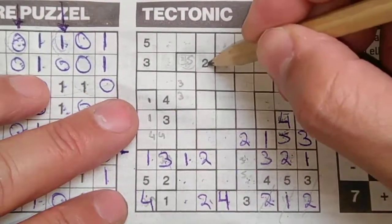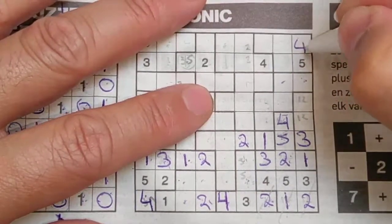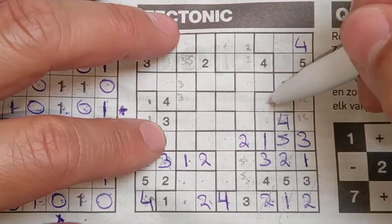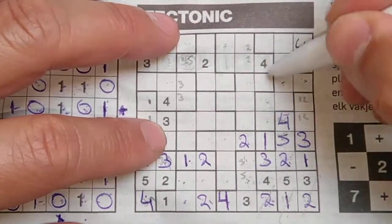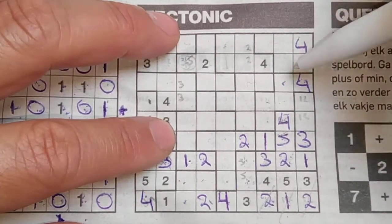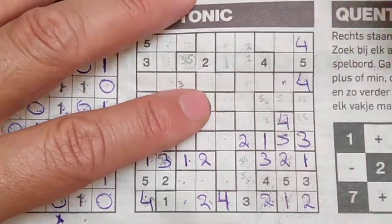These 2 boxes cannot be a 2. The 2 should be here or there. These 3 boxes cannot be a 4. 1 box left for the 4 should be here. We have these 3 boxes cannot be a 4, so the 4 should be here or there. But I see here we have another 4, so this cannot be a 4. This should be the 4. This box cannot be a 5, so the 5 should be here or there.